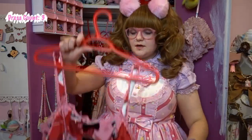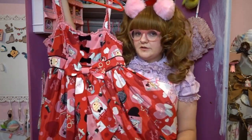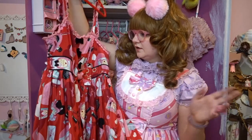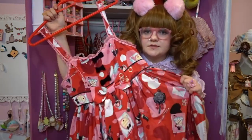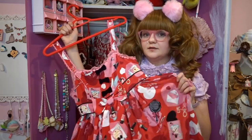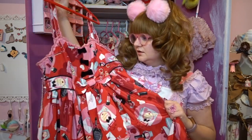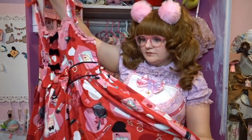So the next JSK I have is Lovely Shopping in Red. My boyfriend bought this for me a couple Christmases ago because he is amazing. And there's something about this colorway that just trumps all of the other ones. I don't care, I love it so much. The red with the black and the pink, oh, I really, really love Lovely Shopping. I didn't realize how much I loved it until I got it. It was always a dress that I was like, ooh, I really like that, and I'd love to get that. But then when I got it, it was like, yes.